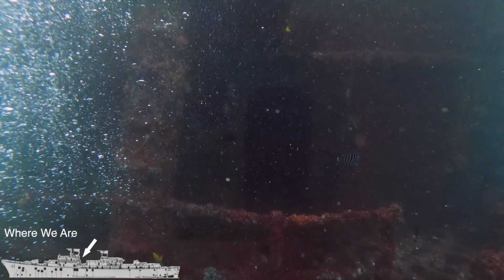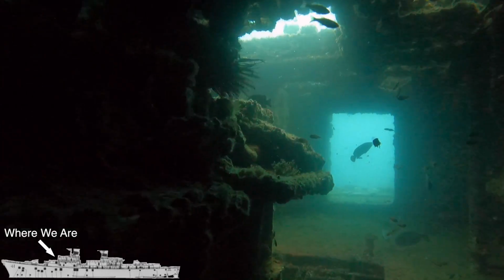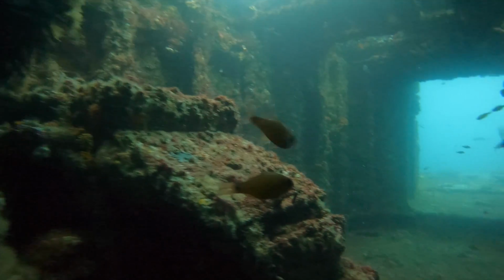Now, as we continue moving around the wreck, we come into the control room. This is near the bow of the ship. This panel here is where the crew would actually launch the missiles. So it's really cool to come through.